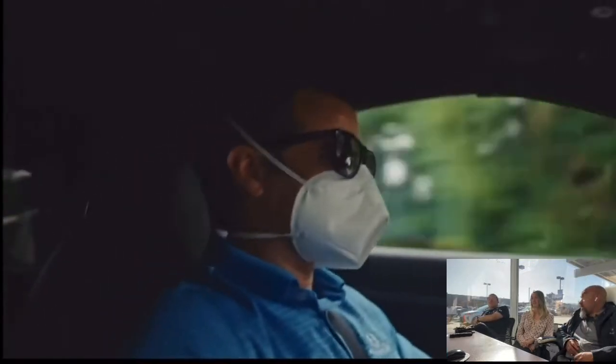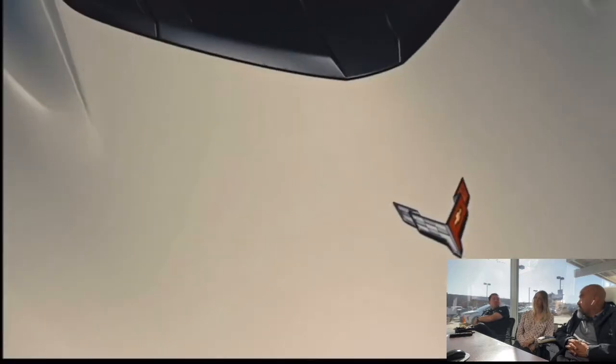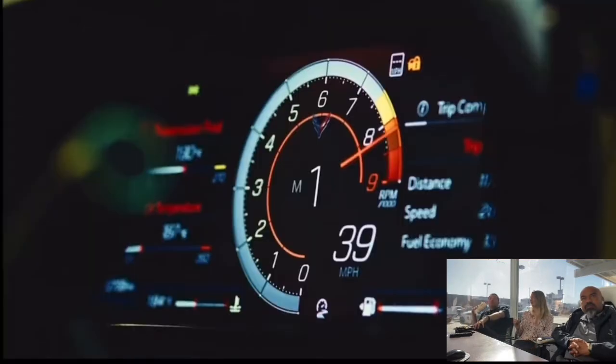When you open the door, the first thing I noticed is not the carbon fiber, it's the aluminum Bose covers. This gives me goosebumps every time. Just the sound alone.